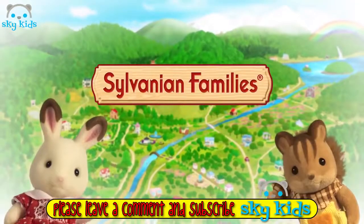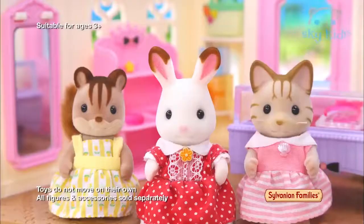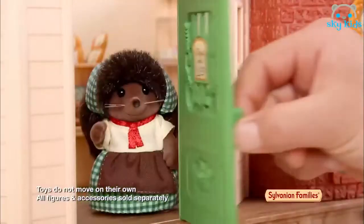Sylvanian Families. A wonderful boutique has opened in Sylvania and Freya needs a new dress. Everyone's so excited to try on their new clothes. There's so many bags to choose from, said Terry.